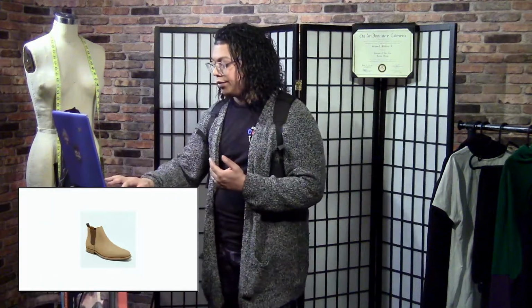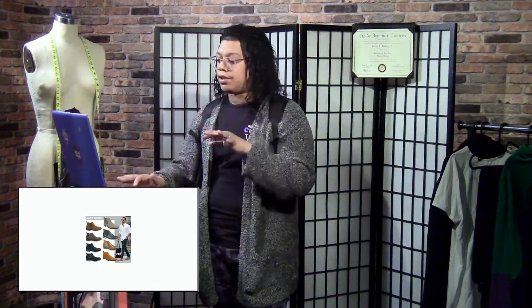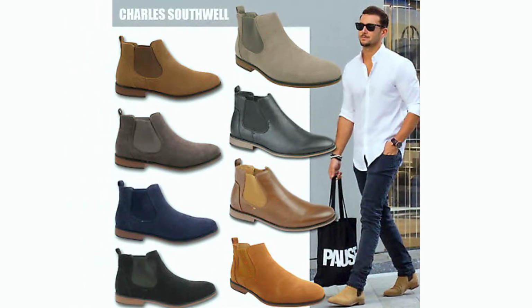And I like that too. I really like the color palette of this shoe more than the actual shoe itself. And then here are a few other Chelsea boots that you guys can see. This guy, how he has it styled with this outfit is the overall consensus of what you would look like when you're wearing the boots.